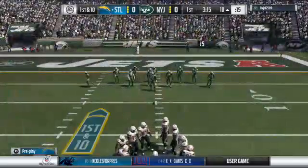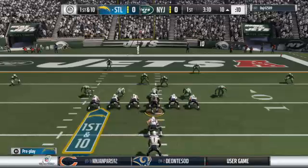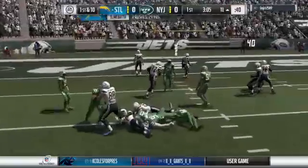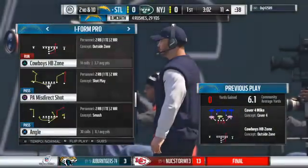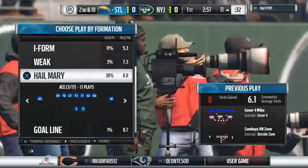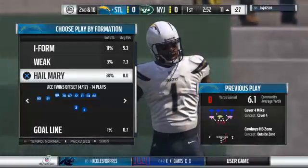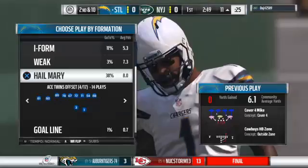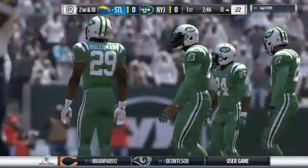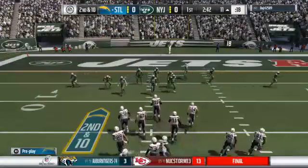So the run moves the chains, and here we go on first down. They'll give it to him right up the gut, and this time they were ready for him as he's taken down at the line of scrimmage. A bunch of Jets, a whole gang of them flying to the football to make the stop. Offense still needing 10 yards, 2nd down.